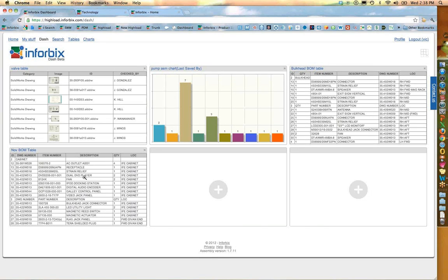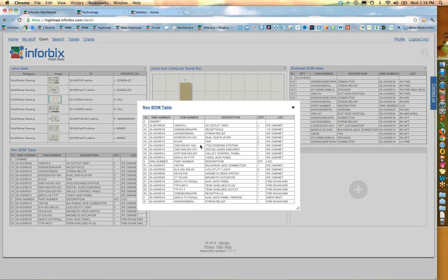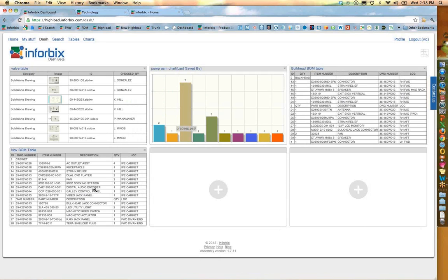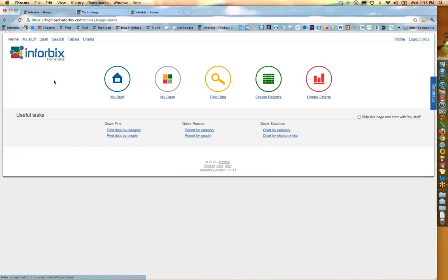But here's the cool thing about this, right? I can get an expanded view of that. Any changes to that BOM table will be reflected here, right? Because now, not only is that maybe part of a project that various people are accessing, but on my stuff, if I so chose, I can also share it with others in my team. So you see that with Inforbix, you're really able to look at structured and unstructured data in a very new and different way that presents data to you in very meaningful and helpful ways.